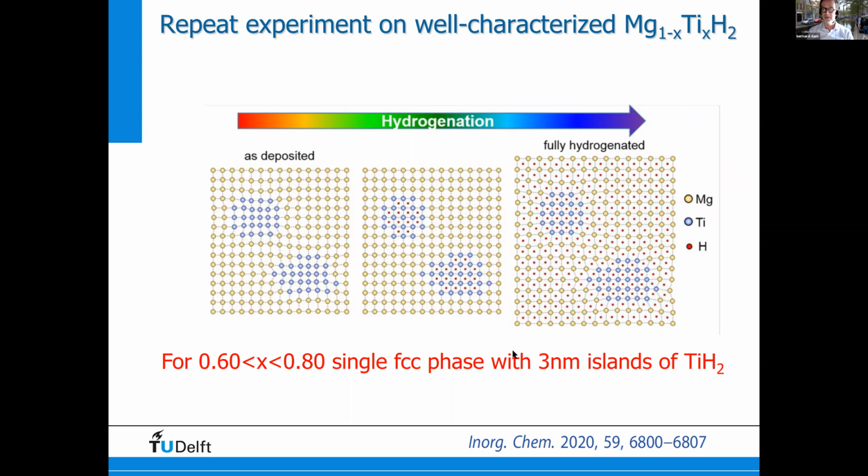And actually these islands are very, very small, but they remain present also if you do reversible hydrogenation. So we have a single phase, which is an FCC phase of magnesium titanium hydride, where we have islands of very small, 3 nanometer titanium in a matrix. So this is a well-characterized set of samples, and actually we do exactly the same.